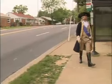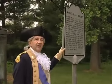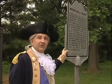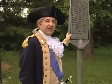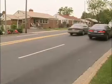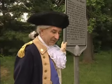Well, here we are at our second stop. This is the property of Mr. Moses Ball, and this plaque gives information on that. He and I surveyed this area together because our properties joined in 1785. As you can see, the neighborhood has changed. The horses weren't as fast as they are today. So let's go on and take a look at that property.